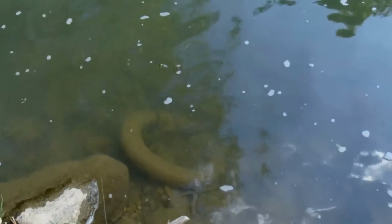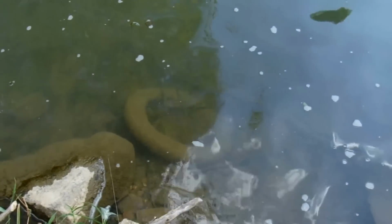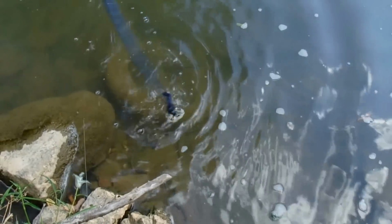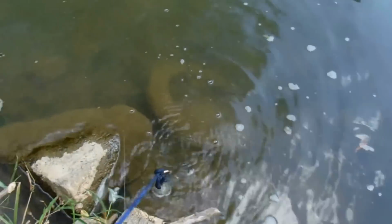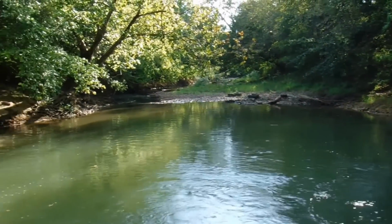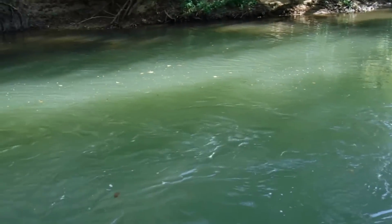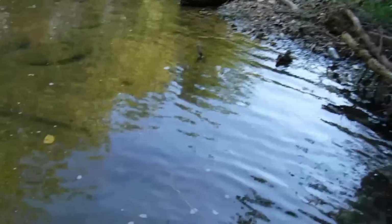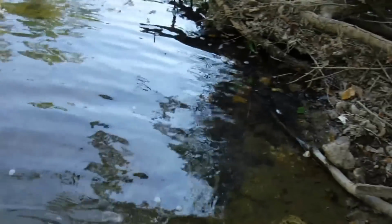I wonder what kind of tire that is right there. I wonder if that's a tire at all. It's hard, but it's not a tire. I'm gonna make my way around this and go down there, see what's down there. Alright, I've made my way around it. There's some cans in there. Bunch of tires.